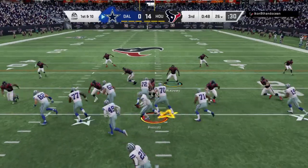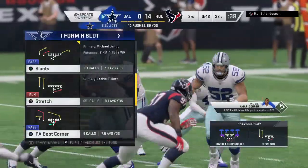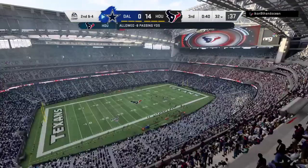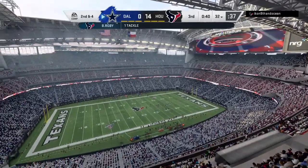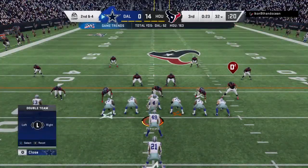So Prescott and the Cowboys now with a 1st and 10 at their own 26. The run by Elliott, a good one on first down as he's able to pick up about 6 there. It's a 6-yard pickup, but it gets him to 2nd and 4. Let's talk a little football 101 here, because one of the keys to advancing the ball downfield, success on first down. Huge difference, as we know, between 2nd and 4 and 2nd and 8 and 9.